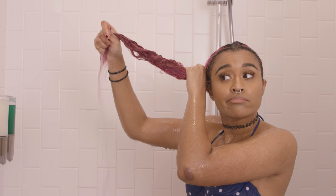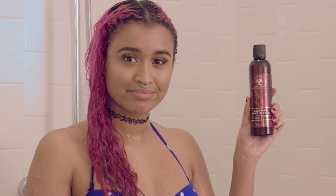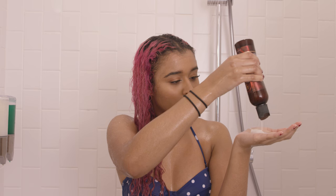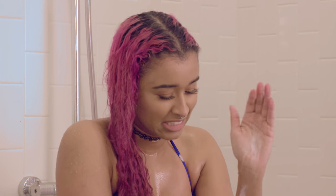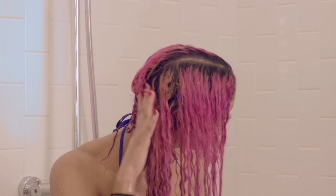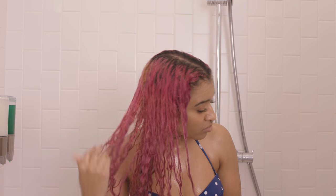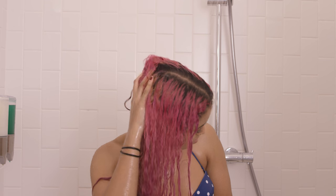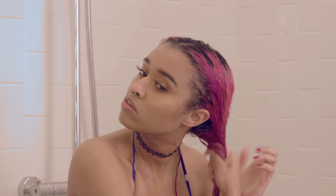I squeeze out the excess water, and then I go in with my conditioner. This is by As I Am. And it's just nice and gentle and conditioning, very moisturizing. So I like to put that in my hair afterwards. And I am leaving this in my hair. You always want to have some conditioner or moisturizing product in your hair, especially if it's curly. Because girl, I know you need that moisture. Fight that frizz, please. Save your curls. They'll be happy. You won't regret it.